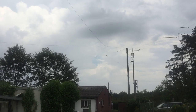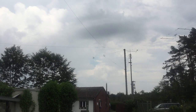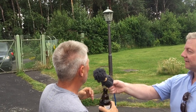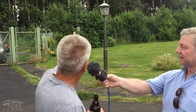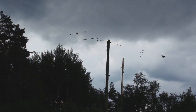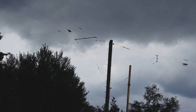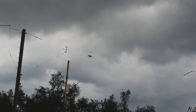Just to explain to the layman listener, in terms of these aerials, they're dedicated to special frequencies that you're licensed for, aren't they? What are the frequencies that you operate on here? Yes, so let's start with this here. This is the one used for 7310 shortwave transmitting. And the other one going this direction, it's used for 6005 megacycles.